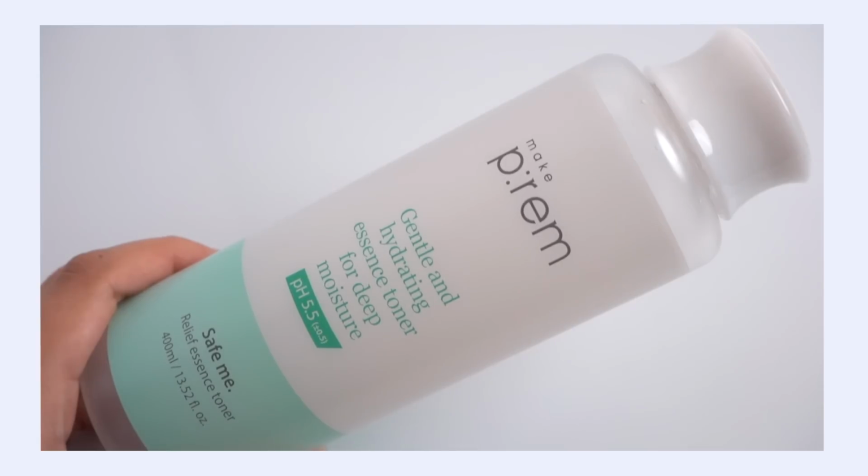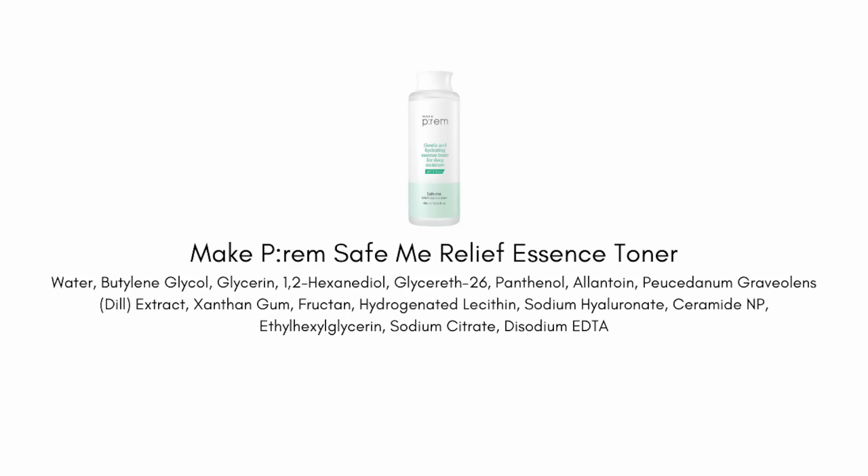So we have to talk about the Make Prem Relief Me Essence Toner. Now, talking about favorite toners, this is an all-time favorite. I've talked about it a lot, but it really does deserve a spot in the hydration bomb video. Now, this is a very basic toner, that doesn't have any special can't-put-my-finger-on-it kind of feeling. This is a very basic, purely hydrating toner with no bells, no whistles, no special magical tricks, no brightening or anything like that coming from it. This is just about basic humectants getting the job done. But boy, what a job it gets done.